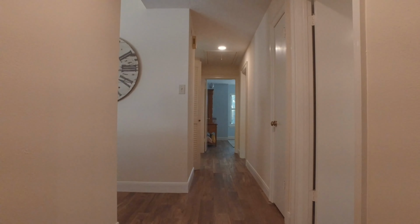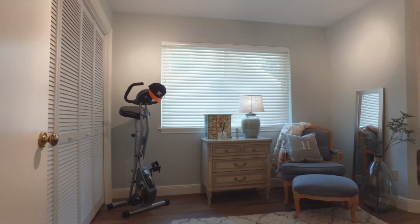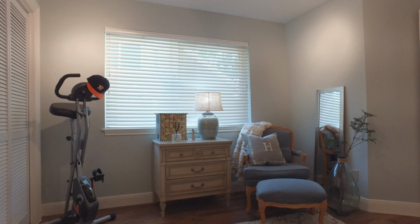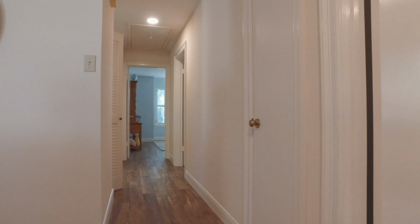The additional bedrooms offer lots of space as well, and so do the bathrooms. This home has been tastefully designed and lovingly cared for. It's just waiting for you to make it your own.